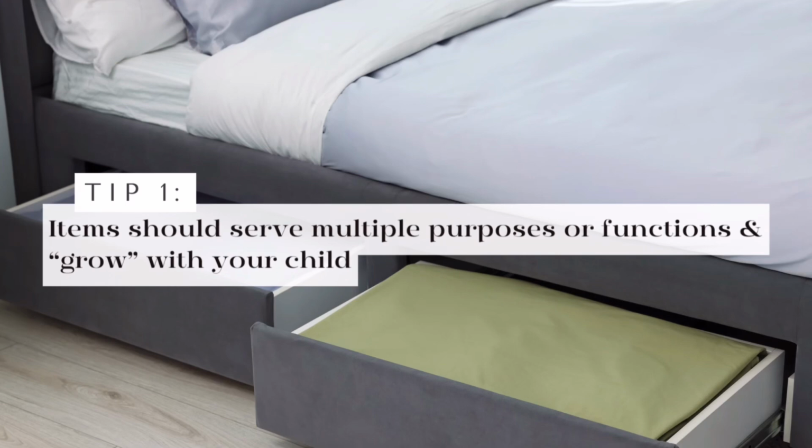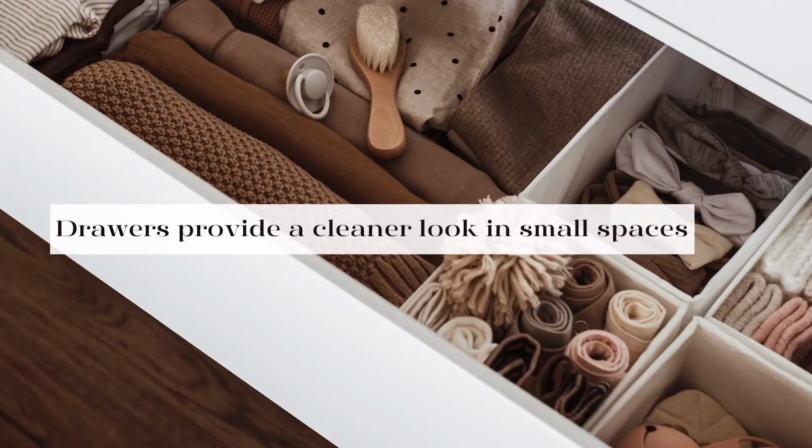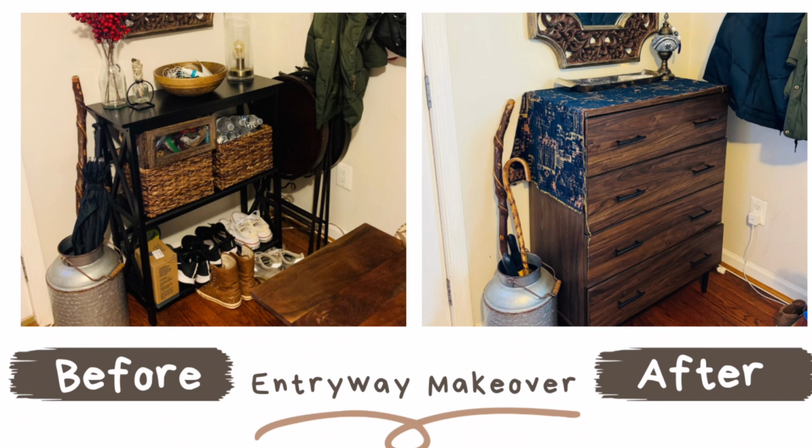Tip number one is to try to have as many things as possible serve multiple functions, and to find things that grow with your child so that you don't have to continuously buy new items. I'll show you how we do this with our bedroom TV stand and also our nightstands. I prefer drawers over shelves because they help keep small spaces from looking cluttered. You can see an example here in the before and after of our entryway.